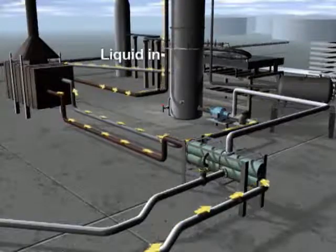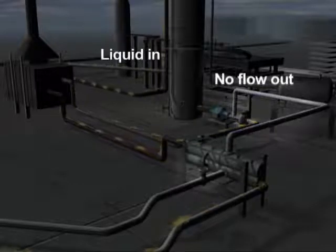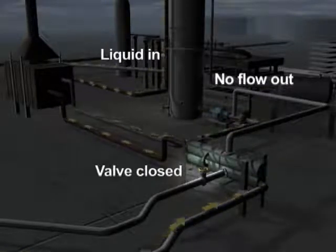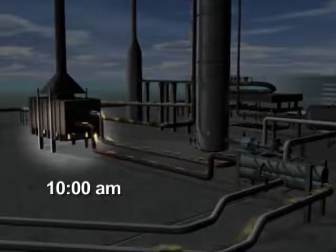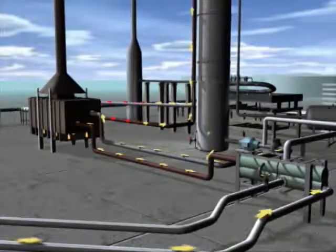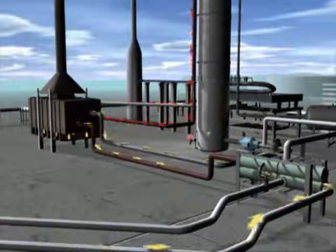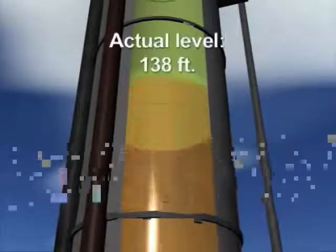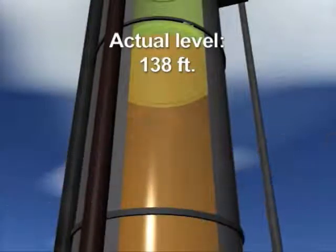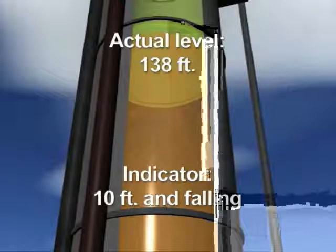Even though the liquid was going into the tower, there was no flow out as specified in the startup procedures. The valve that controlled the liquid flow out of the tower was left closed. Ten minutes later, at about 10 a.m., operators lit burners on the furnace to begin heating up the feed, part of the normal process. Unknown to operators, the tower continued to fill rapidly with liquid to more than 20 times the normal level. We now calculate that the level reached 138 feet inside the tower, while the inaccurate level indicator told operators that the liquid was below 10 feet and falling.